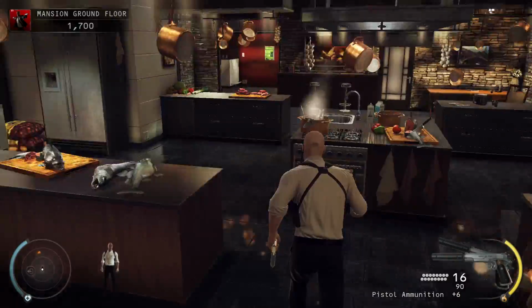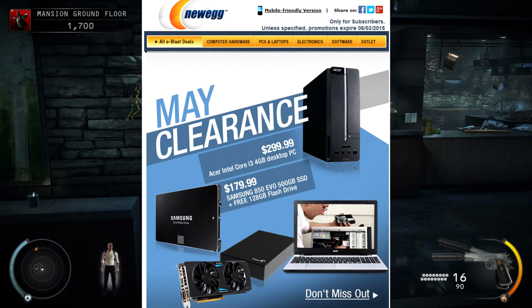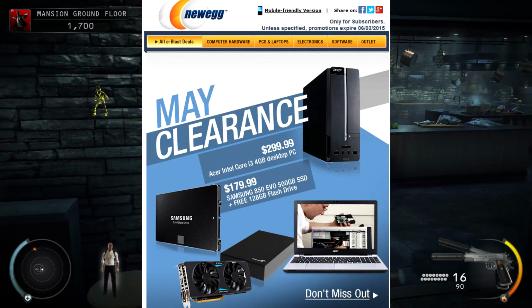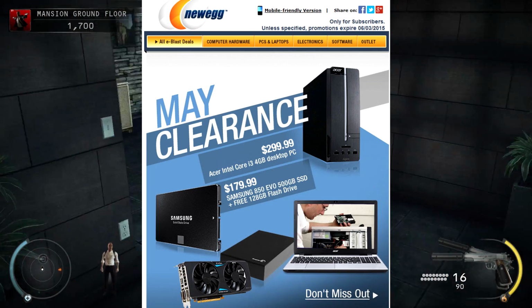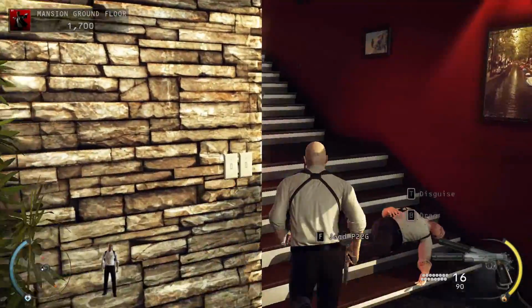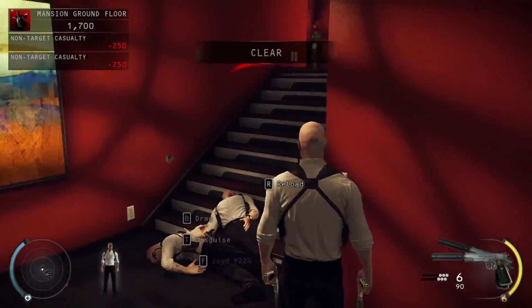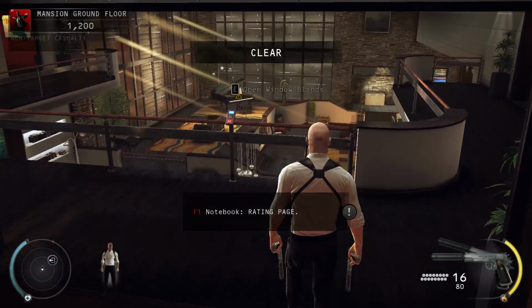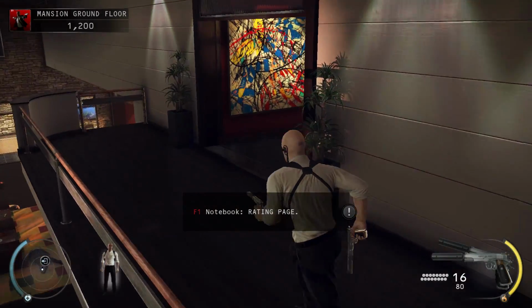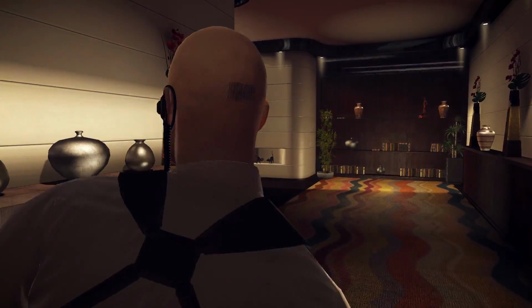I'll give you an example. Just a couple days ago, I got an email from Newegg saying that they had a Samsung 850 EVO 500GB SSD for $180. Now that's a great deal in its own right, but they were also throwing in a free 128GB flash drive. That's a great deal for $180, and honestly, that deal would have gotten unnoticed by me if Newegg didn't send me an email. They send me deals on monitors, graphics cards, power supplies, you name it, they'll send me a deal for it, and it's just great. A really simple and easy way to save a lot of money.